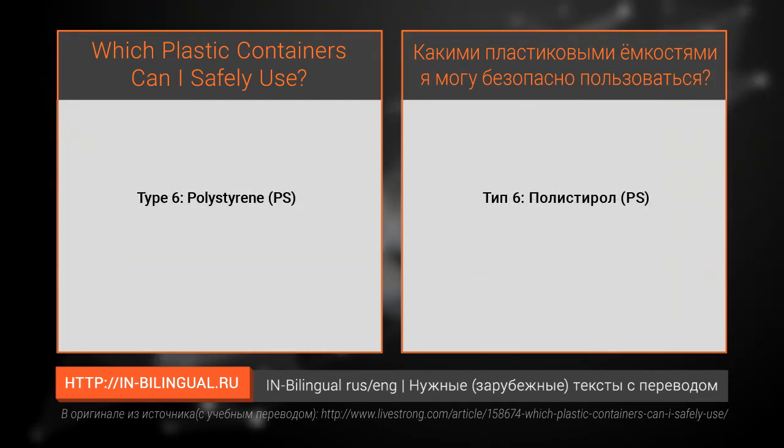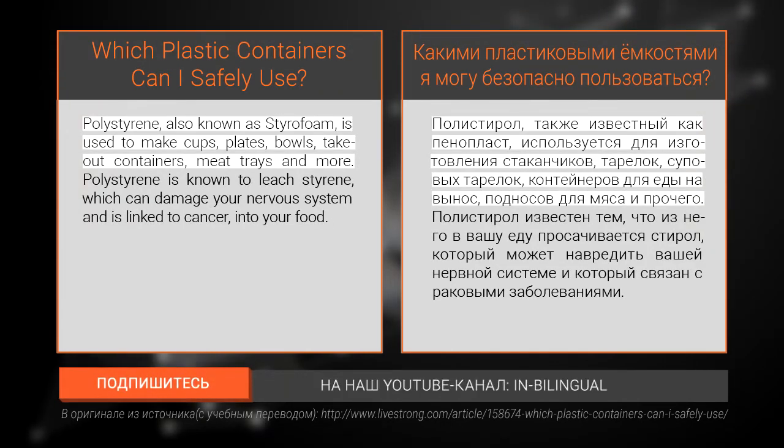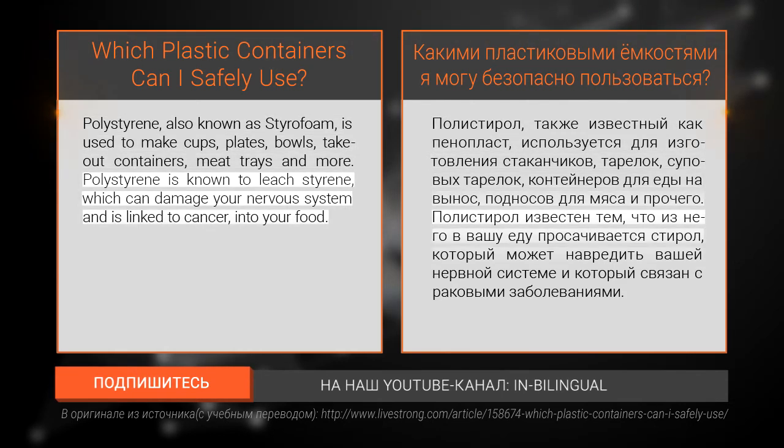Type 6, polystyrene, or PS. Polystyrene, also known as styrofoam, is used to make cups, plates, bowls, takeout containers, meat trays, and more. Polystyrene is known to leach styrene into your food, which can damage your nervous system and is linked to cancer.